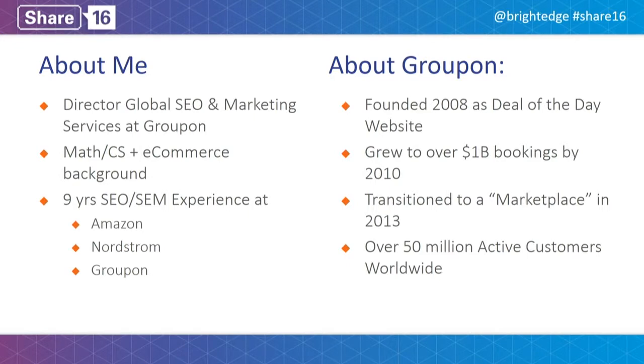So let me, let's see, which one is it here? That arrow, does that work? All right, cool. So a little bit about me. I'm the Director of Global SEO and Marketing Services for Groupon. I've been there for about 4 years. I have a math and computer science background and e-commerce. So 9 years of SEO and SEM experience.